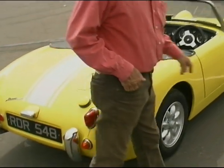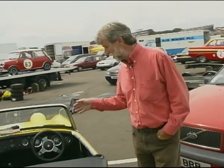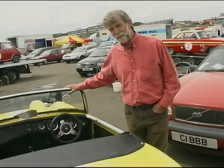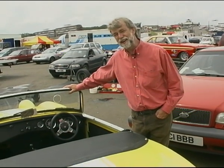One of the quickest Frogeyes I ever drove had a Coventry Climax 1220cc engine installed instead of the old BMC A-series, but I reckon that was just about at the limit of the original Frogeye handling.